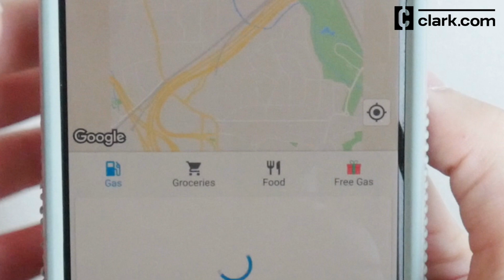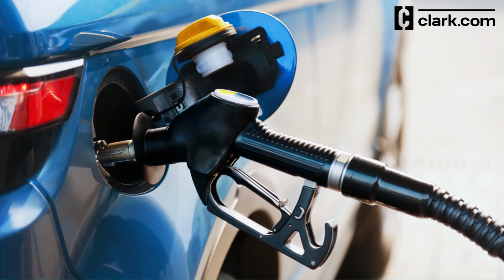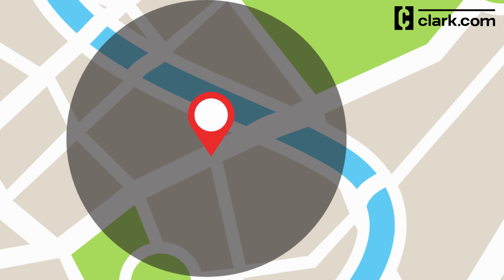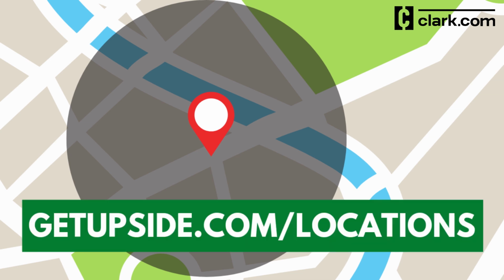While this app focuses mostly on gas and some food retailers, GetUpside continues to test and expand their selection. And in some areas, there are even participating grocery stores. You can see if there are participating retailers near you at getupside.com/locations. Here's how you can get cash back with GetUpside.